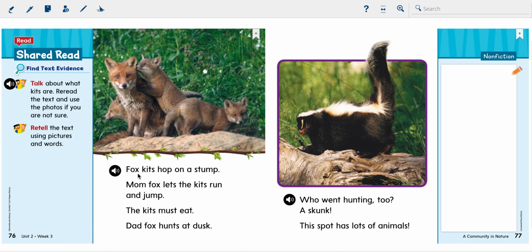All right, let's read about foxes and skunks. Fox kits hop on a stump. So a kit, that is a special word for a cub. Like we've heard the word cub or pup, right? For other animals, they call their babies kits. Mom fox lets the kits run and jump. The kits must eat. Dad fox hunts at dusk.